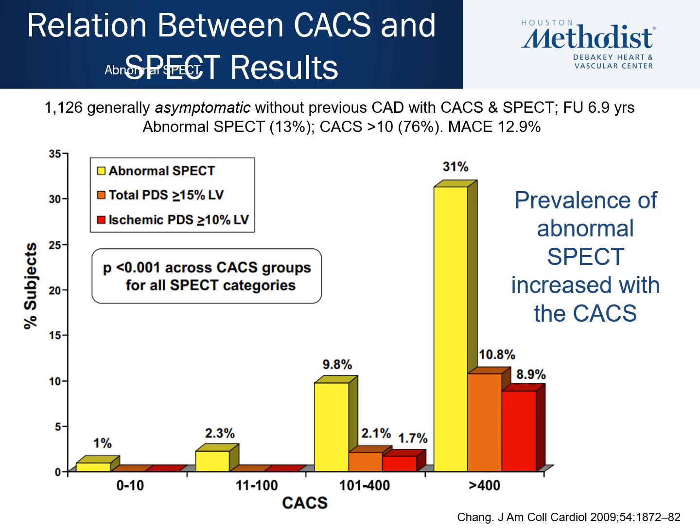But what we tried to do was explore the interaction, or the interplay, between calcium scoring and perfusion imaging. So we looked at, in this patient population, what is the prevalence of an abnormal SPECT exam in relation to their calcium score. You can see here that as your calcium score increases, your risk of a perfusion abnormality proportionately increases, to the point where those with a calcium score greater than 400 had a 30% chance of having an abnormal nuclear study. Similarly, if you had a calcium score in this study less than 10, it was very unlikely that you were going to find a patient with an abnormal study. And in this particular study, I can tell you all these patients were false positive results.